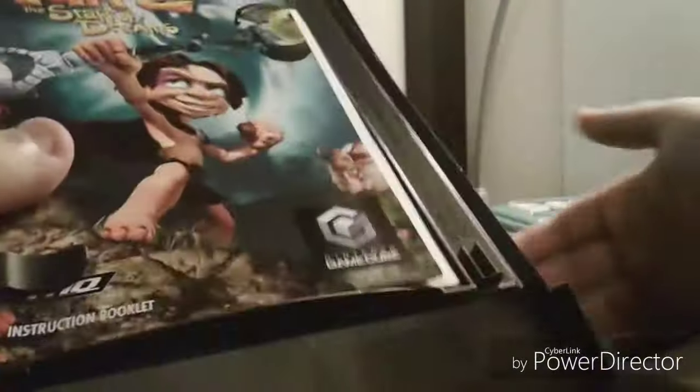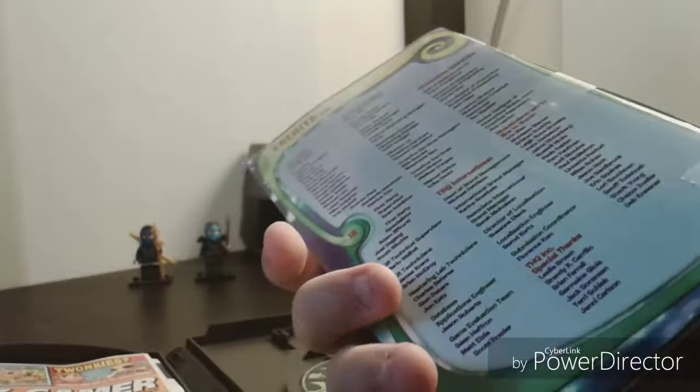I always like getting little inserts in games because you always get to see what was there at the time. And then there's something wrong with the manual. You can see right here it's taped and the back page is missing. I didn't notice that on the way out. And I realized that I could get a cover art.